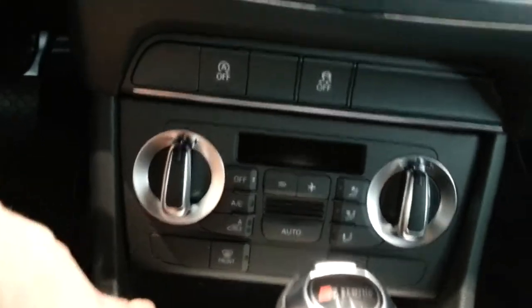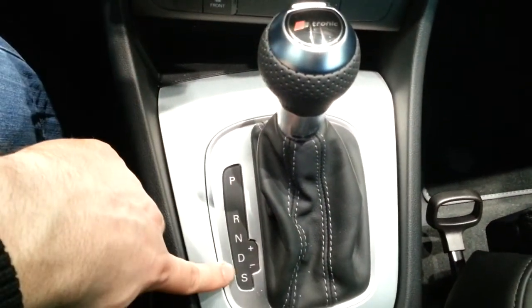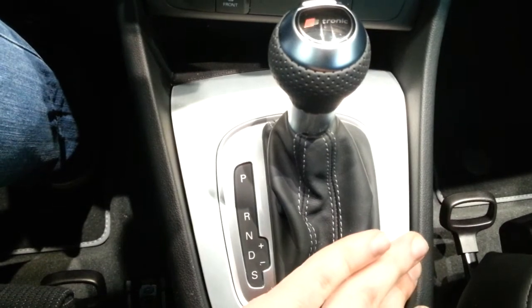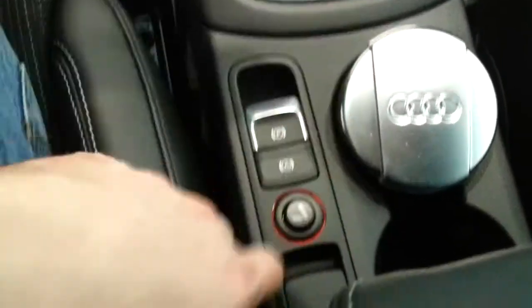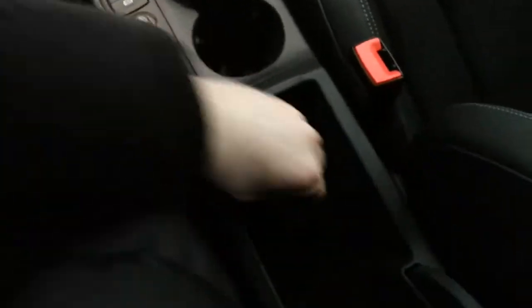automatic climate control, start-stop system, ESP, S-tronic gearbox with sport function, Tiptronic as well, the gear lever to the right and up for 2-3-4, down for 3-2-1, electronic handbrake, auto hold, power outlet, two cup holders, adjustable armrest with interface connectivity, storage, air conditioned.